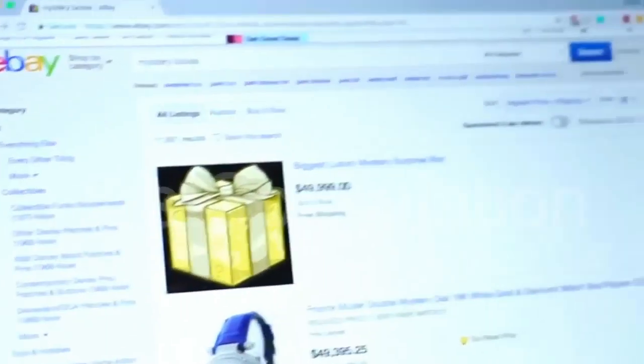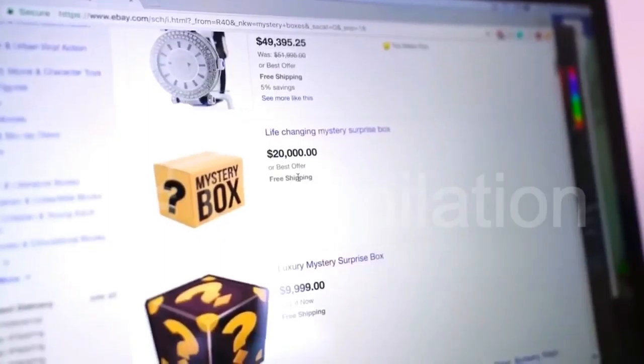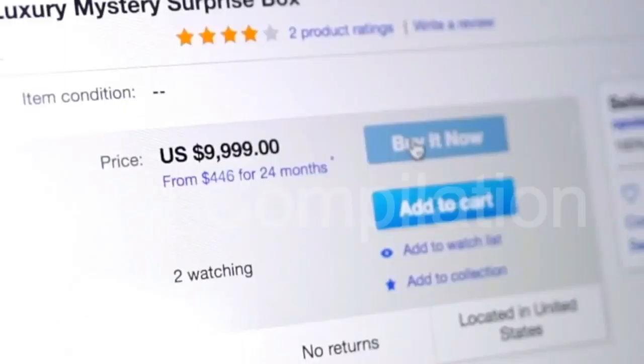Dude, there's actually one for $50,000. That is insane. There's one for $20,000, $10,000, $5,000. We're going to buy a $10,000 box. So get that here, buy it now. I am crazy because I am going to buy a $10,000 mystery box. I really want to know what is inside the box. What's in there? And there you go. Your package will arrive within 1 or 2 weeks, it says.